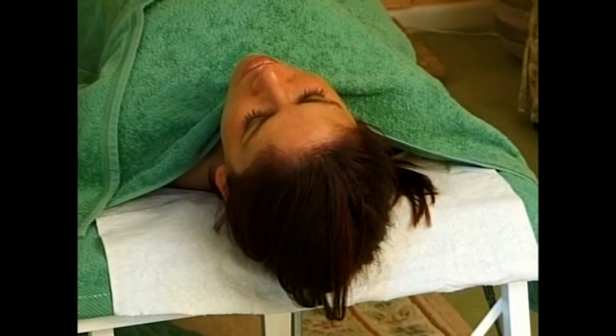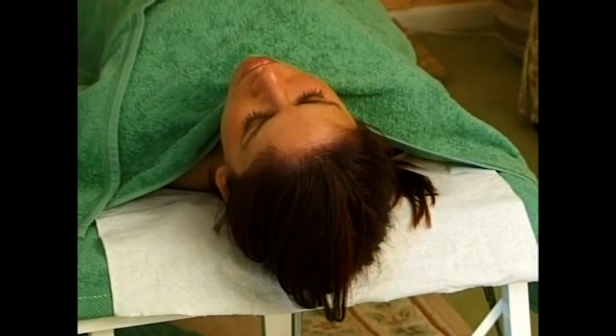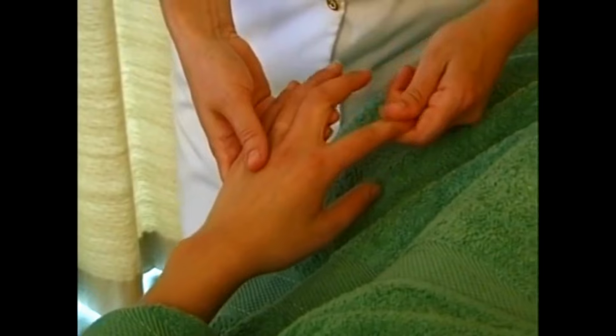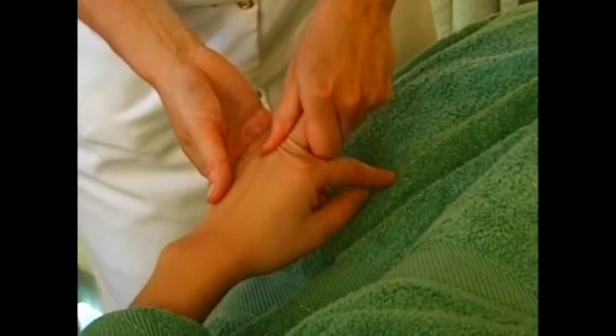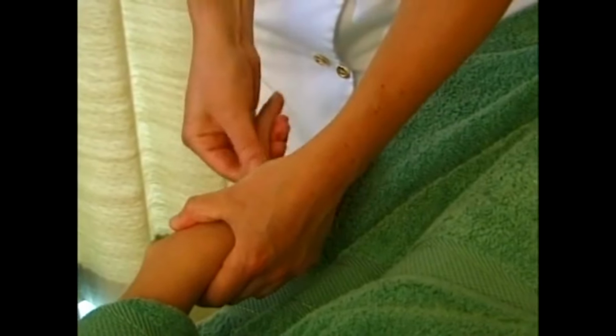This one really feels lovely. We have so many nerve endings in our hands and fingers that when we massage them, it is so relaxing. If they happen to click, it doesn't matter. Obviously the finger or whatever joint needed to be released. But when massaging, I'm not looking for clicks, just hoping to release any extra tension there.